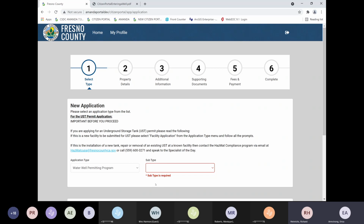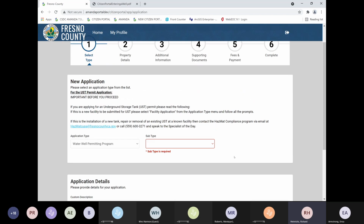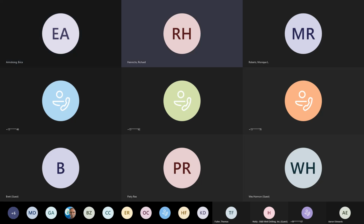Hey, Erica, if you're clicking on subtype, there's a pop-up that lists all the different types. We're not seeing that. I think you might have shared just your window and not your screen. Okay. Let me. Might want to reshare. Thank you.